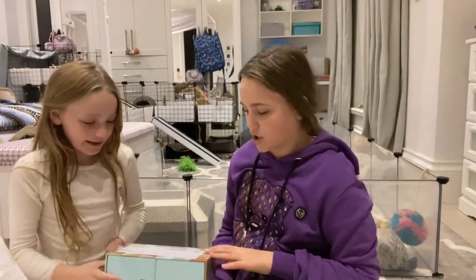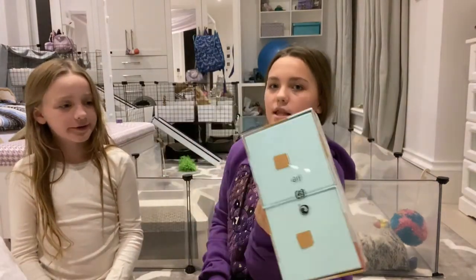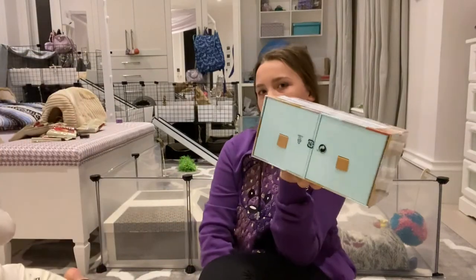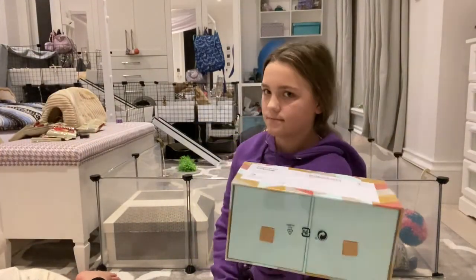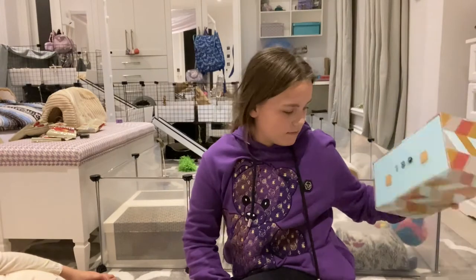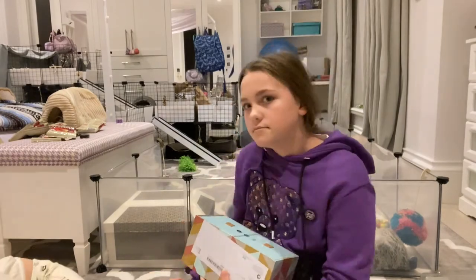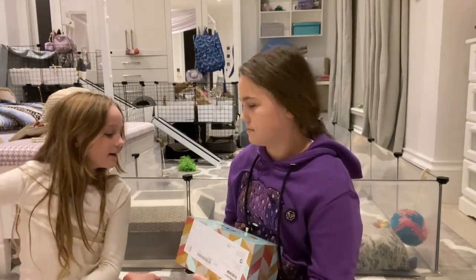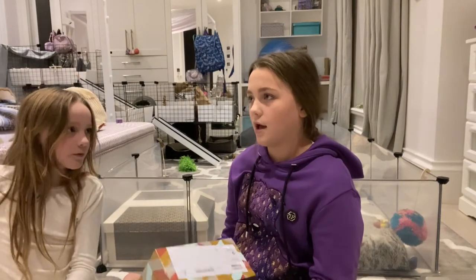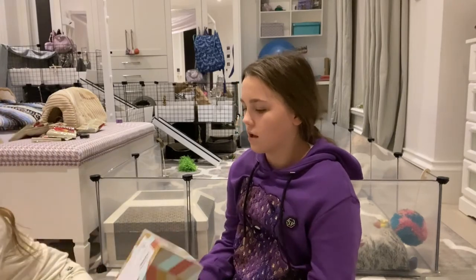Okay, so what do you think this is? Show them, they can't see. I don't even know what it is. It's just a box. You take out these two things and it's supposed to be storage. Oh, that's what it's meant for. Take out those two things and a hamster can fit in it. That's so small. I actually have no clue what I am going to be using this for.